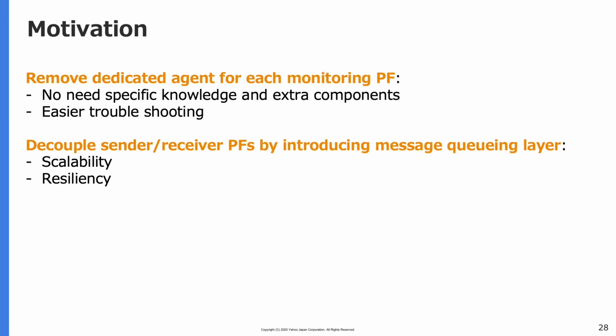As I showed in the previous slide, our legacy architecture has some problems. To solve this issue, we started a new project, including computing PF chains, monitoring PF chains, and Pulsar chain. Our goal is here. First, remove dedicated agents, for no more specific knowledge, extra components, or complicated troubleshooting. Second, decouple sender and receiver of logs and metrics for scalability and resiliency.